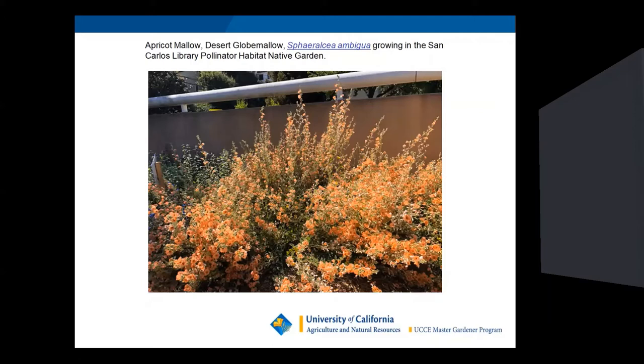This happens to be in a garden designed by Master Gardeners of San Mateo County. It's at the San Carlos Public Library, and they have a pollinator and habitat garden there. One year their mallow just went berserk and produced this beautiful display, this must be more than one bush, but anyway, I thought it was spectacular. So don't think that just because they're natives that they're ugly. Some are prettier some parts of the year than other times. But you can plan your garden so that you have a continuous show of pretty things or whatever it is that you desire. All right, so let's go on to the next thing.